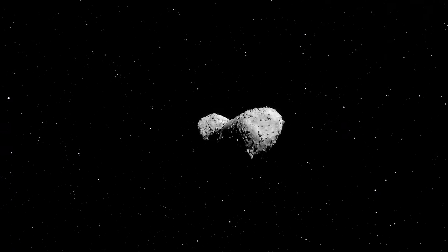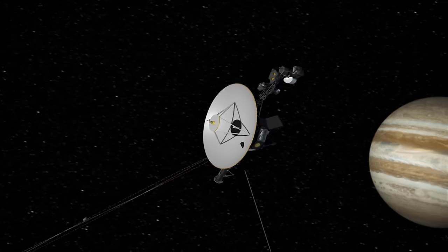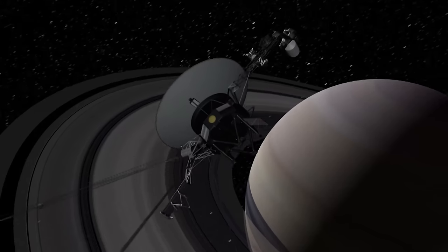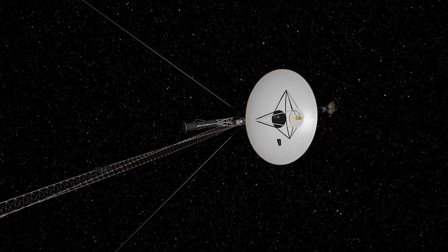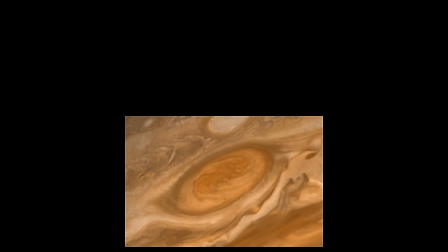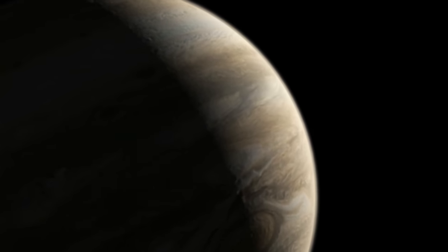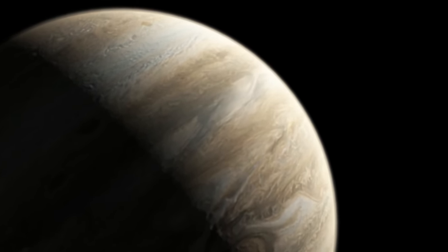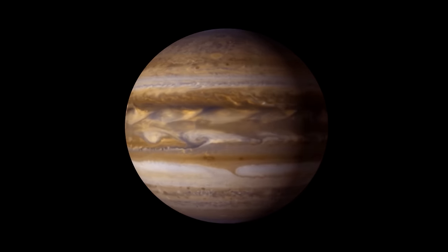Pioneer 10 and 11 made the first passage through the asteroid belt, leading the way for the venerable Voyager missions. These two probes made a grand tour of the outer solar system before slipping away into interstellar space. Jupiter, the first and greatest of the outer planets with its broiling sky, has had fleeting visits from other missions, like Ulysses, Galileo and Cassini, each adding to the mosaic of Jupiter and its violent atmosphere.